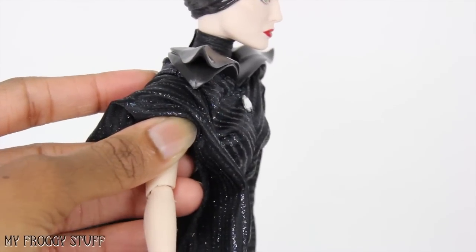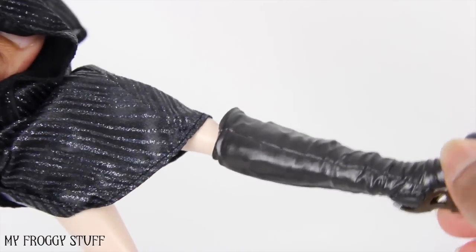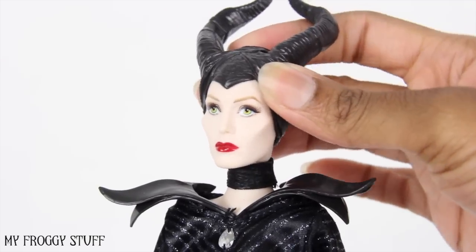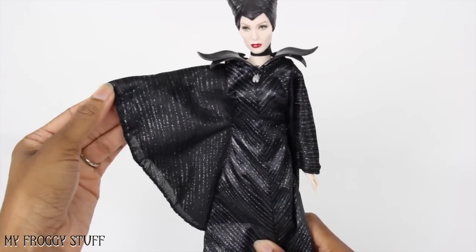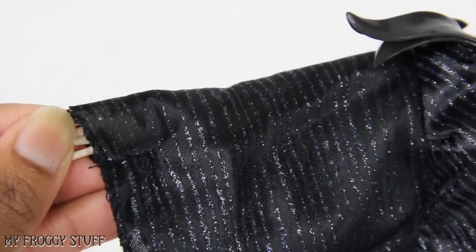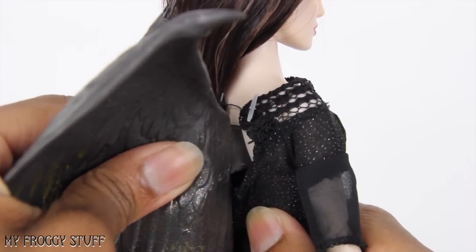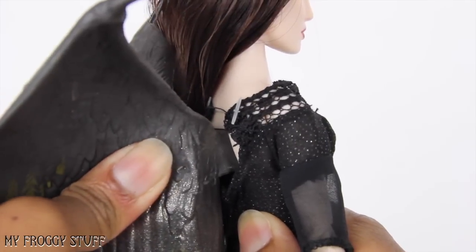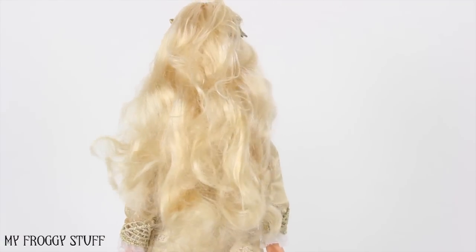All of these dolls have a slight bend in the elbow, hard plastic legs that can only bend at the hip, and a head that can pivot on the neck. However, handling these glittered garments can be quite messy, and handling can wear it off. The wings from the Coronation Maleficent appear to be permanently attached to the back, as well as the headpiece, and Aurora's hair may present some challenges.